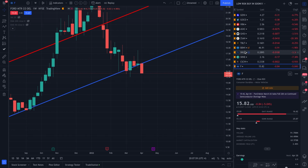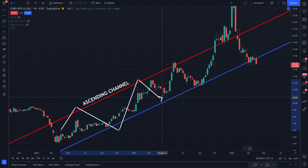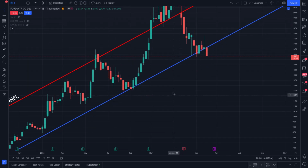Does that make sense? In this case, weekly candles, and so far the weekly candles have maintained beautiful support within this ascending channel, or at least for the most part, support above this blue line. So right now it's pretty critical. It's showtime. The buyers had better step in this week. Otherwise, here's the range, guys.